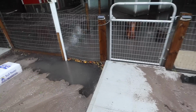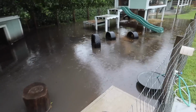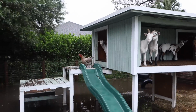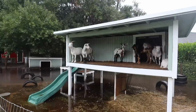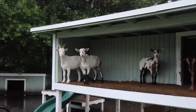I'm gonna need to get shovels and get all this pushed back. Look at my enclosures, guys. This is crazy. The water's flowing down, and my entire goat enclosure is underwater, and I'm talking underwater. Look at you guys. The chicken is even up at the top with them. Are you guys good? Thank gosh we built this on stilts. This is crazy. Look at the backyard. It is fully underwater. That's insane. Thank goodness we built this, right, goats? We come prepared, buddies. They're all just chilling. Boots!